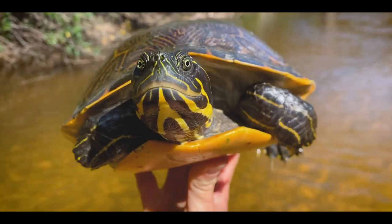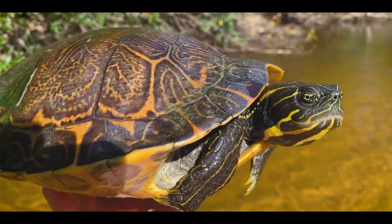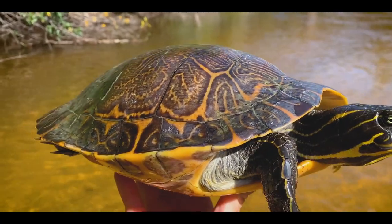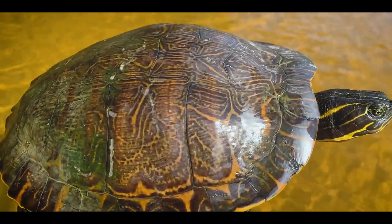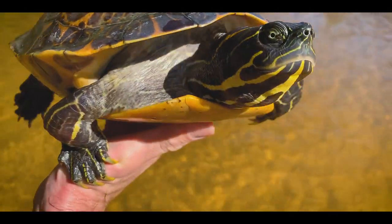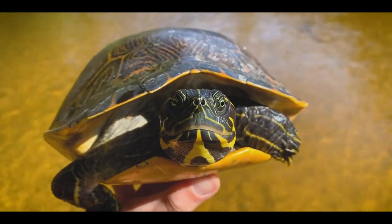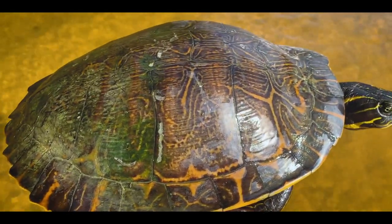Next turtle I snorkeled up, I was going through some branches and this girl tried to swim past me. So I scooped her up and here we go, big girl river cooter, just like the one I found last night. These guys have kind of a cool pattern on them. There's just different parts of them that remind me of the coastal plain cooter, but they are in fact river cooters, so something really neat.